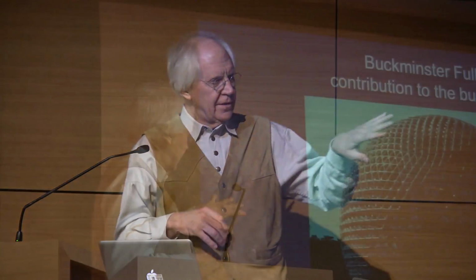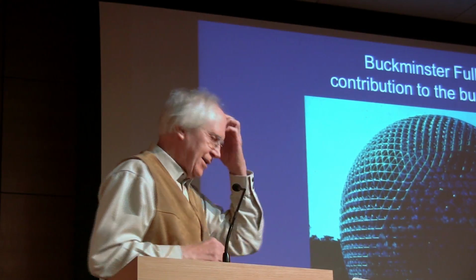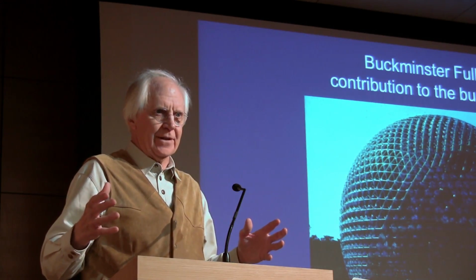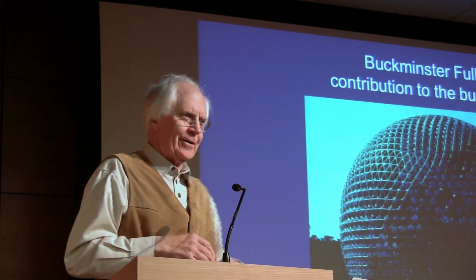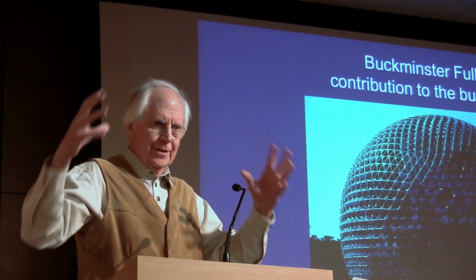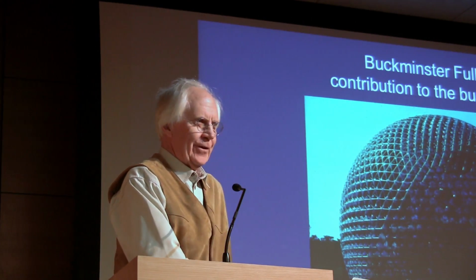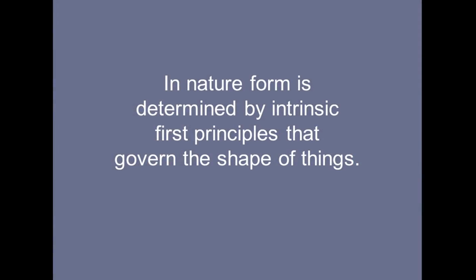So this is a very radical and important idea. And it's not that it's a dome. The fact that it's a dome is almost irrelevant as far as I'm concerned. I mean, the dome is a good structural shape, but there are a lot of good structural shapes, and there's nothing sacred about it. It's the idea that it can be small and big and different materials and so forth. That is a much more profound idea than spherical icosahedrons. Okay, nature's form is determined by intrinsic first principles that govern the shape of things.